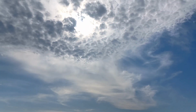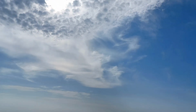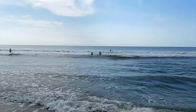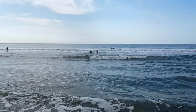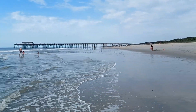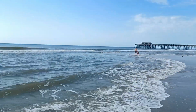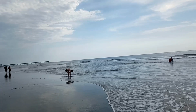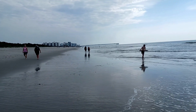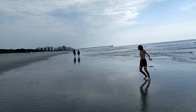As you can see, we have a cloudy, kind of overcast morning, which is making it kind of cool temperature-wise, but everybody's having fun. A lot of families on the beach this morning, a lot of locals walking their pets, taking their morning walks, bike rides, and things like that. In the distance, you can see the tall buildings. That's where Myrtle Beach starts, on the south end, where all the tourists come to hang out.